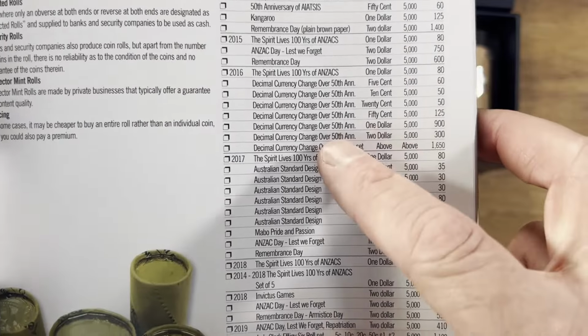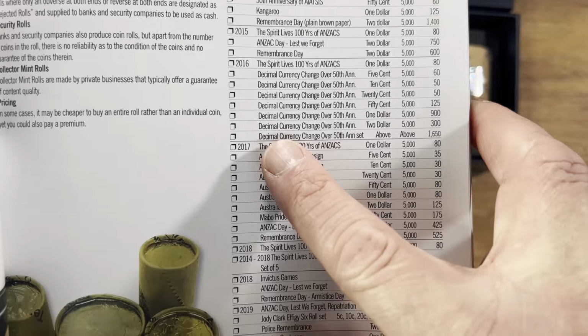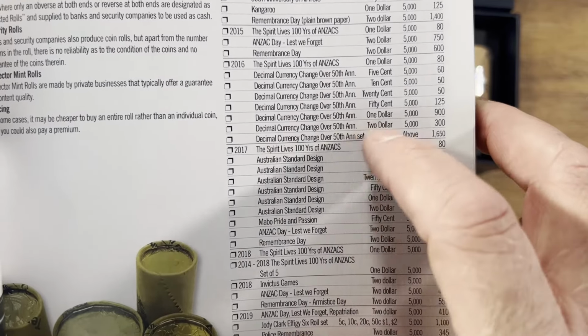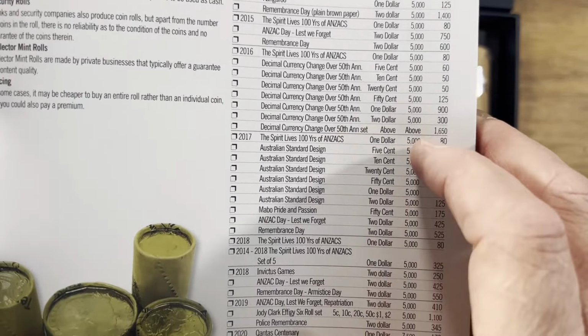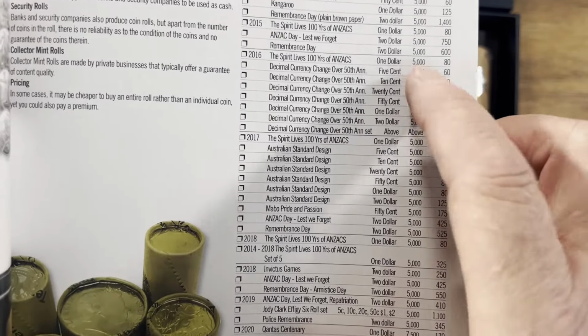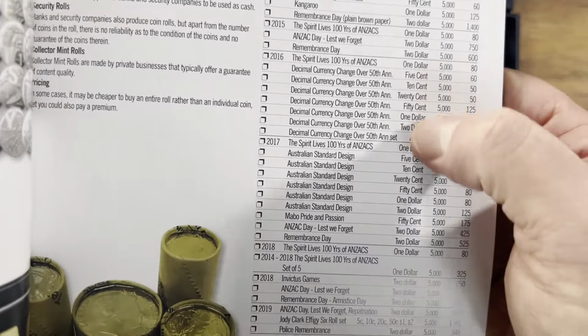And the next one, which is probably also a really good one, is this. This is the change of currency, the 50th year anniversary one, which had all these coins in it. And as you can see here, that set itself is worth 1,650 and minted at 5,000. So definitely a very good one if you could get that one.